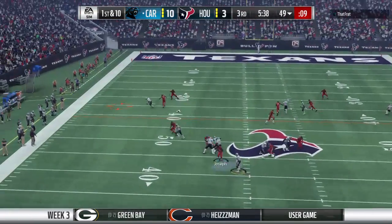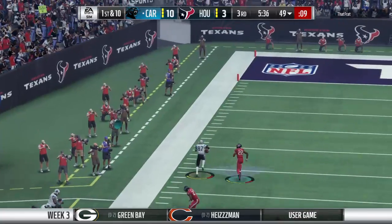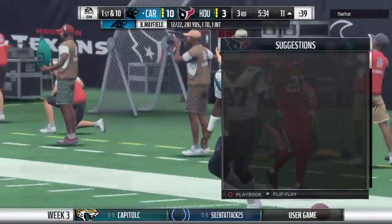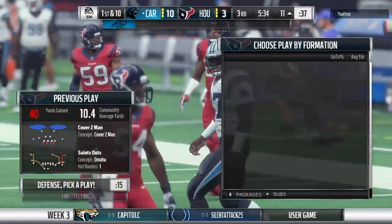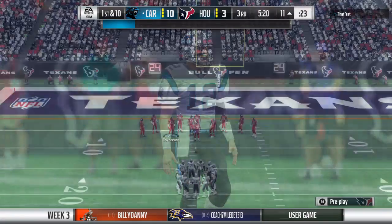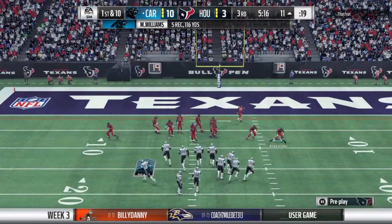On 1st down, he'll drop to throw, throwing the out route, incomplete. That's Williams, a big play there for the Panthers, and even 40 yards. So after that big play, let's see if they can catch their defense on their heels.